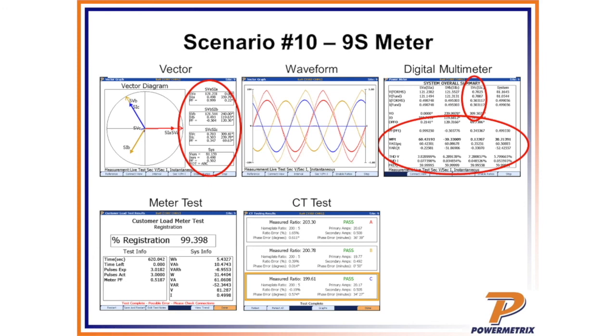But the meter test isn't bad, I would say. It's not horrible. It's 99.39. It's outside the spec of the meter itself for a 0.2, but it's not horrible. And the CT tests all look good.